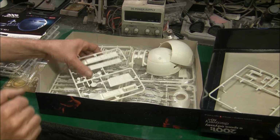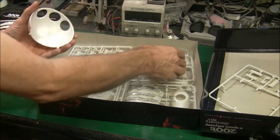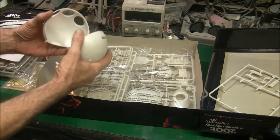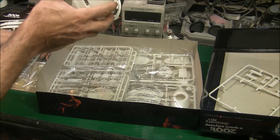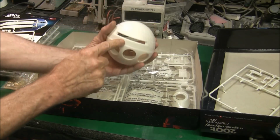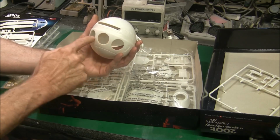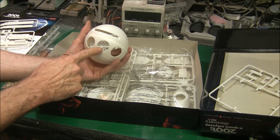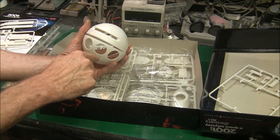Okay, moving on now, we're going to show you some of the other parts in the kit here. This is probably one of the most important parts of the entire model right here. This is the forward sphere area, which has the cockpit area up here on the top, and then we also have the 3 cargo or pod bay doors here. We're going to probably build this with the center one open and our space pod platform extended out.